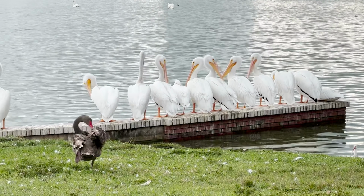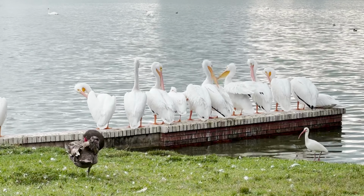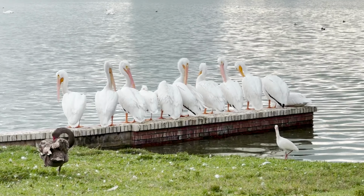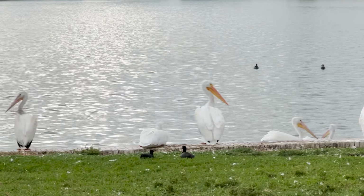Okay, we got our ducks in a row. Oh, okay, well, one's a goose and the rest are pelicans. White pelicans on a lake.